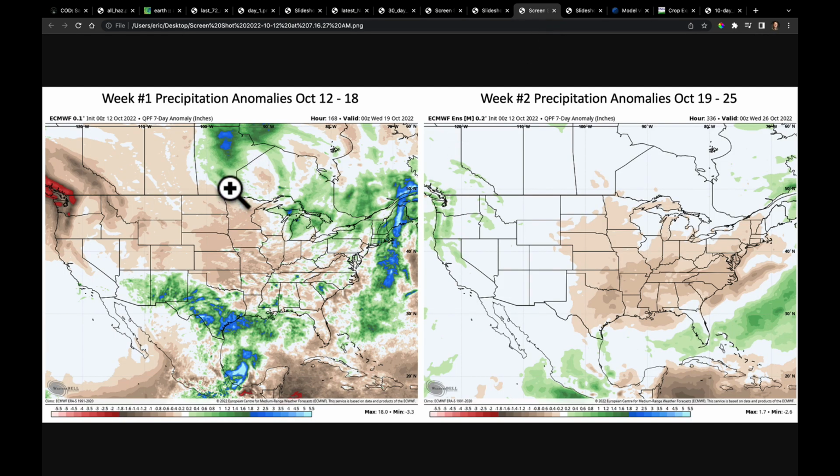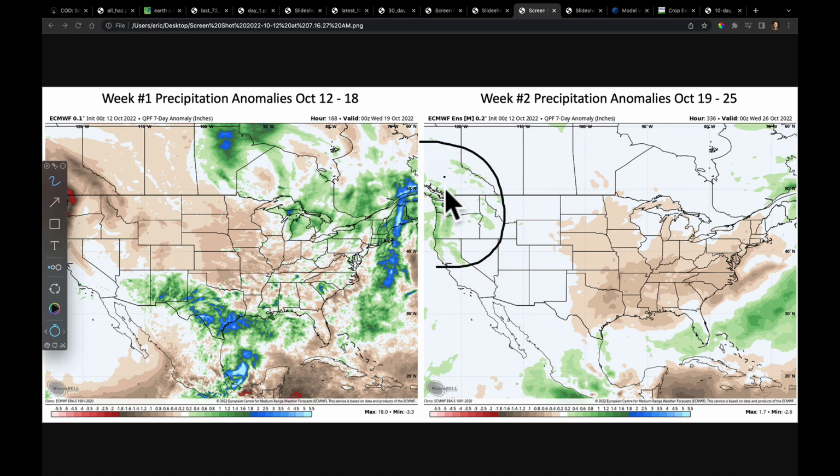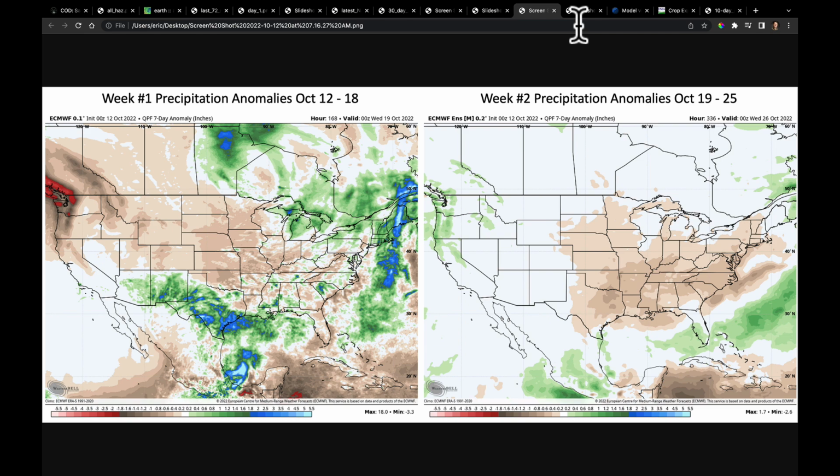So we put it all together. Here's the week 1 precipitation anomalies. We've explained this story, I think, pretty well. But here's the latest updates in the week 2. You now start to see increased chances of precipitation here in the Pacific Northwest. And I have struggled mightily with trying to figure out when this is going to change. But some better model evidence since Monday has kind of built up my confidence that this is going to occur.